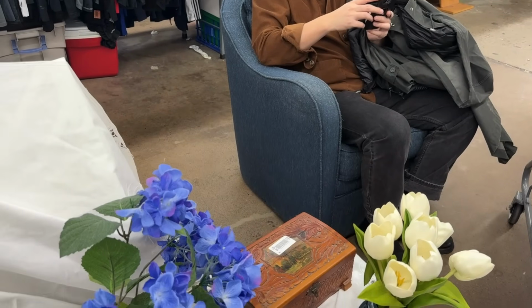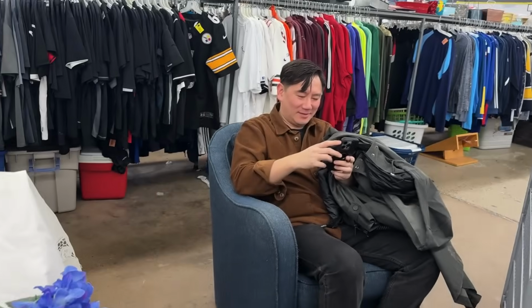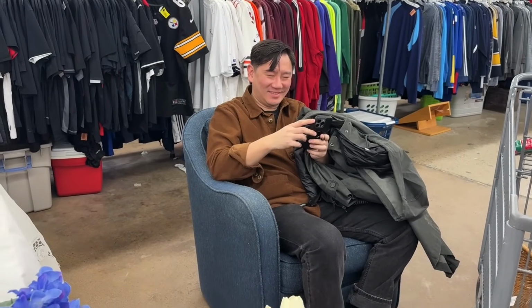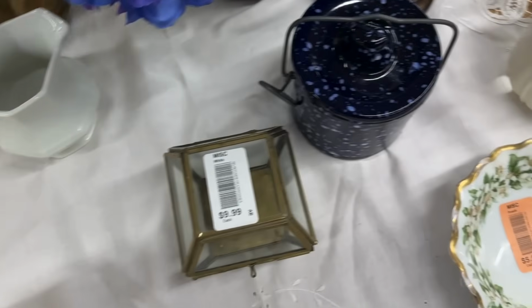She had walked away at this point, and that's when I turned to Ed and I was like, "Did that just happen?" And he's... It's just funny. I don't know. So I'm not mad. It's just funny.